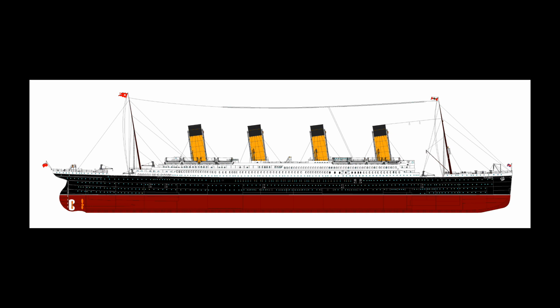Now, you might be referred to as steerage passengers. It's a common turn of phrase in describing third class, but it's actually misleading here. Steerage implies communal dormitories, which the Titanic definitely does not offer.